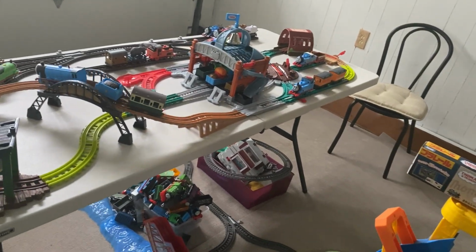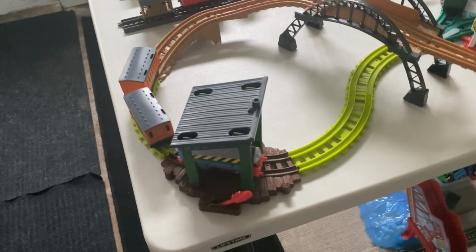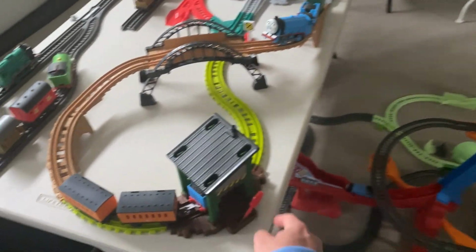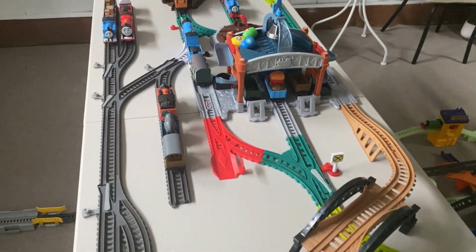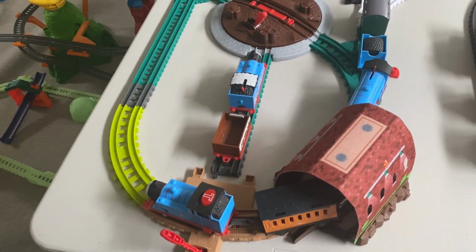But yeah, folks, Talking Classic Thomas is definitely faster than Gordon. Or you know what I'll say though, is that maybe if I put new batteries in Classic Gordon, then maybe he'll be just as fast as Talking Classic Thomas, but we'll see. Ah, no. Well, Talking Classic Thomas won that race. All right. Pretty much Talking Classic Thomas won that race.